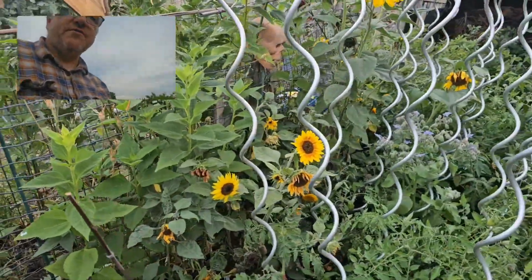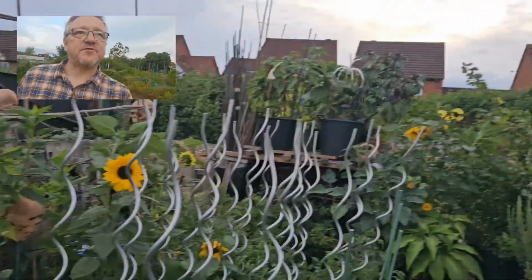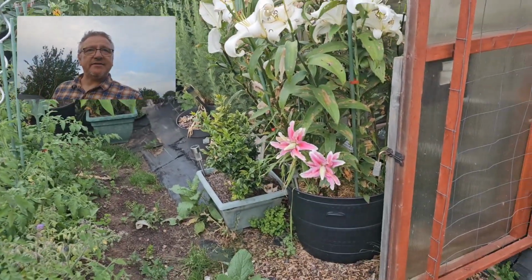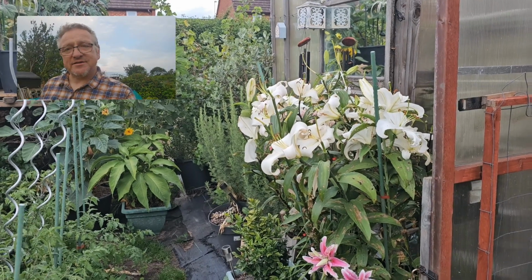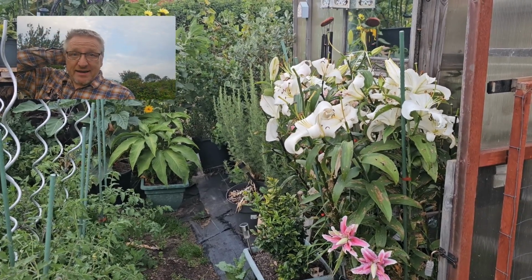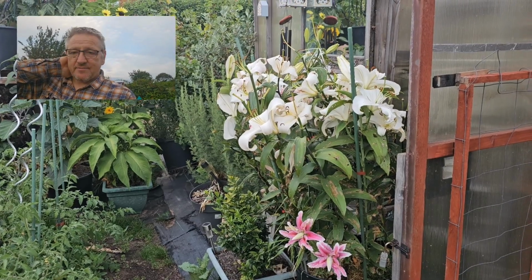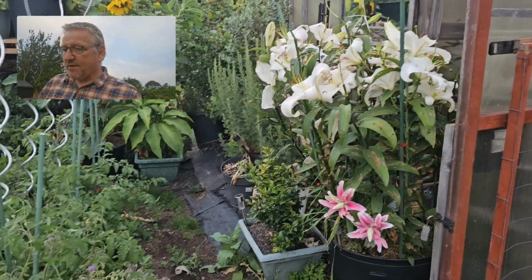We've got lots of different varieties of sunflowers all kicking around, and there's some more over there. I like my sunflowers. And the lilies. Again, the lily beetles really hit them hard this year, despite putting on neem sprays. I've tried garlic sprays, and they had absolutely no bearing on them. It's amazing how much damage just tiny little red beetles can do.